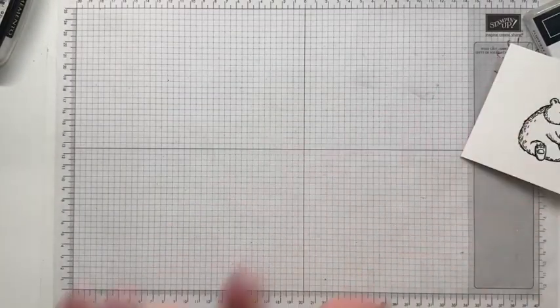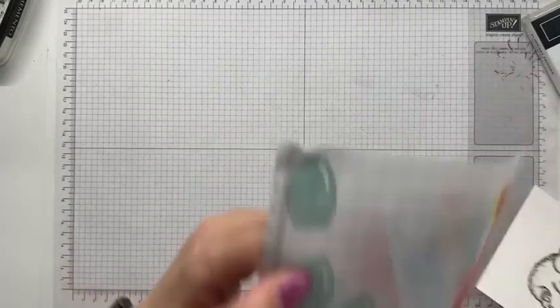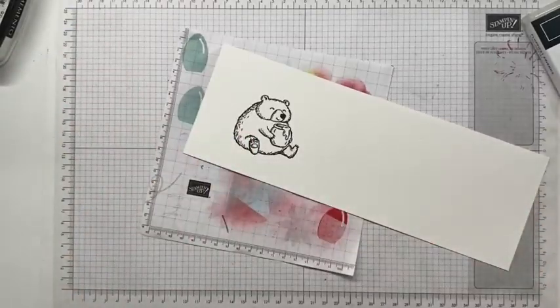So who already has this stamp set? Because I know I have a number of demonstrator friends already here live.